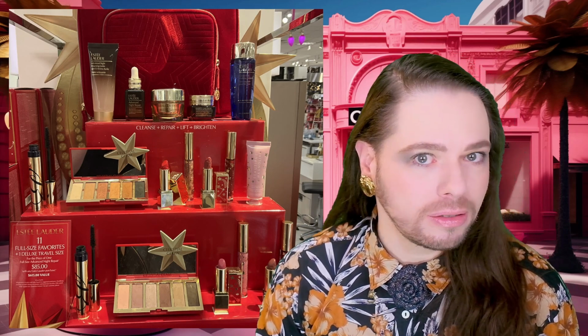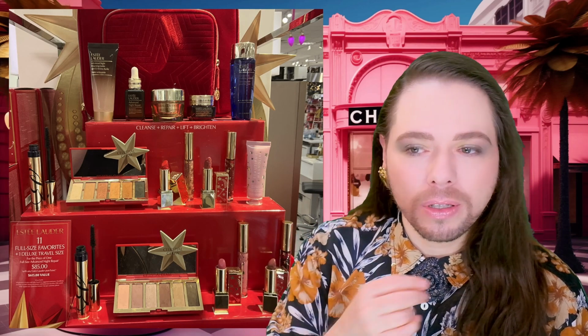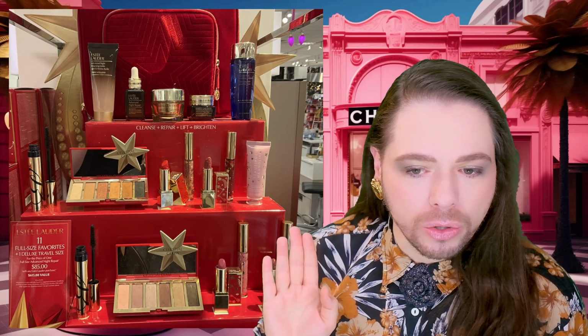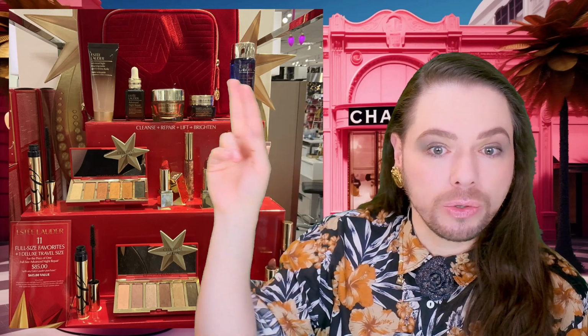So I'm thinking of buying the Double Wear foundation, or a perfume. I'm thinking of maybe buying the Estée Lauder Youth Dew bath oil, if they have it in stock, and then topping it off with this. And then for 85 bucks, this on top. If I don't like all of these things, then I can gift them as individual pieces. I will definitely use up all of these.